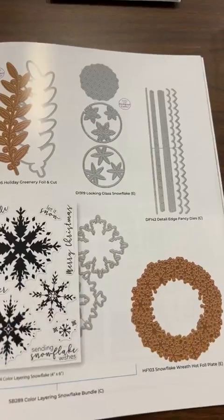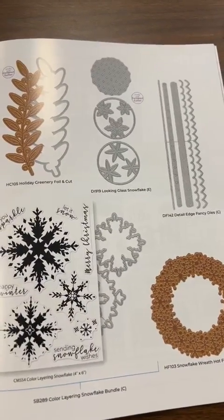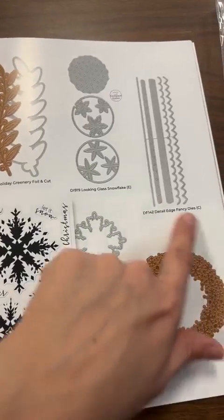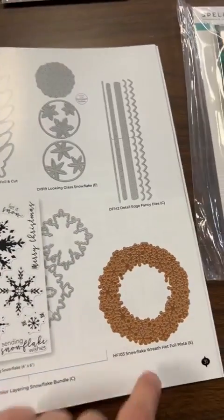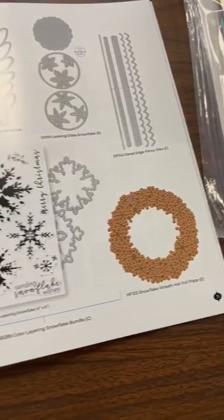Circle confetti cake, circle confetti plate. Maybe we need cake too, because confetti to me just goes with cake. I couldn't help myself. And then Libby says she loves the circle confetti. It's great all year. I bet that really is. You could do a lot of really fun stuff with that as well.